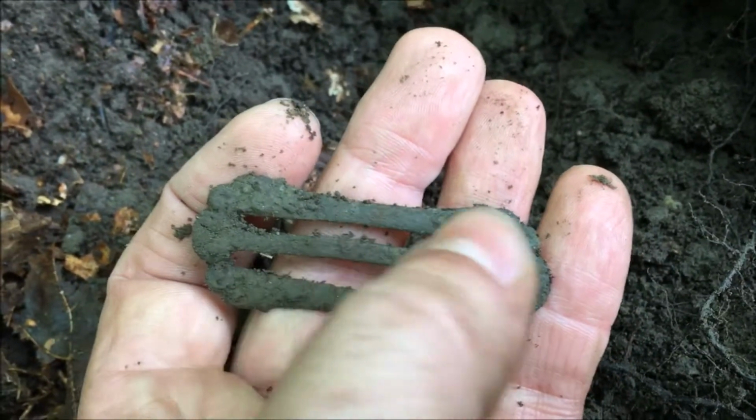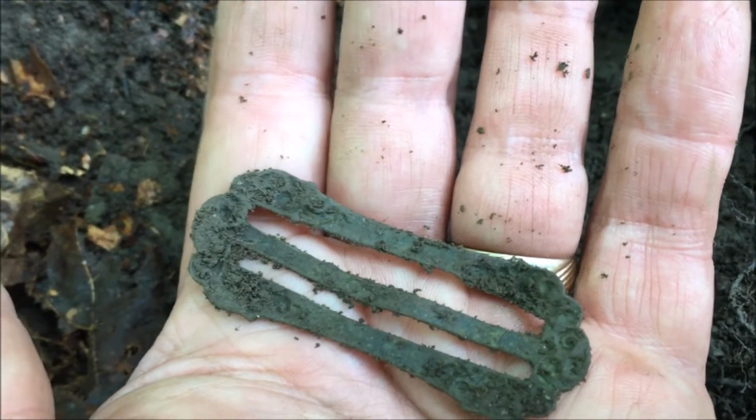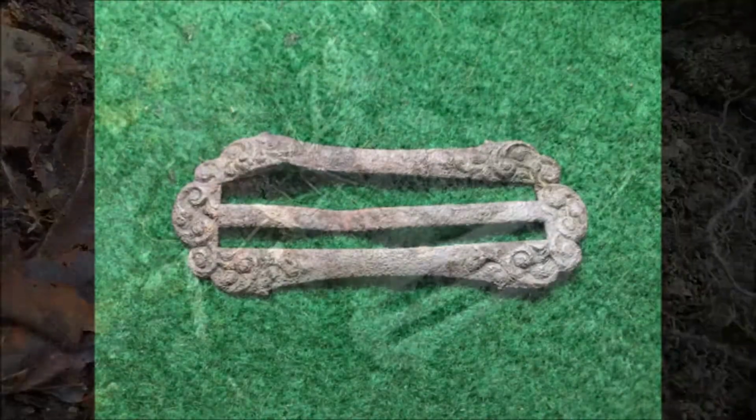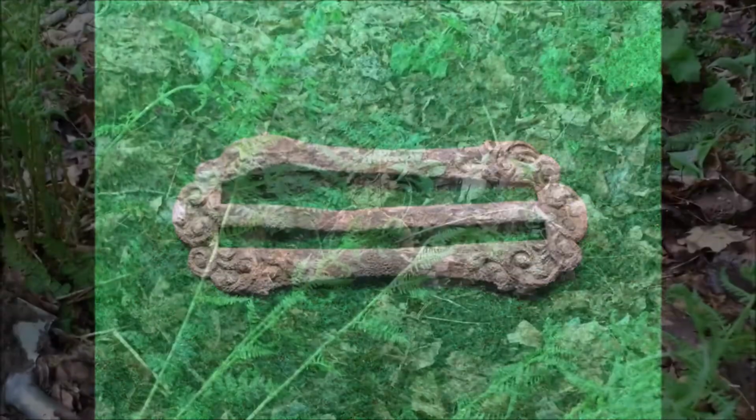So I'll take a little bit of light brushing to that, and I will clean it up and show you a cleaned up shot here in the paper towel or green velvet wrap-up. Great find. All right, on to the next find. Let's see if we can find a few more things, guys. Well, the sash buckle was right there, and 1 minute later, after I covered my hole, got another nice mid-tone, and let's discover it together, guys.